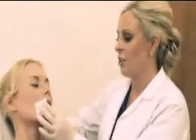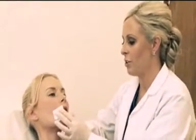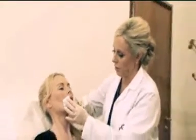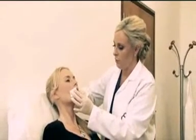When you're putting product into the body of the lip, you're just wanting that natural look, a little bit of extra volume, and just a nice little bit of a sexy pout, but nobody wants a trout pout. That's just not a good look. So less is more as usual.